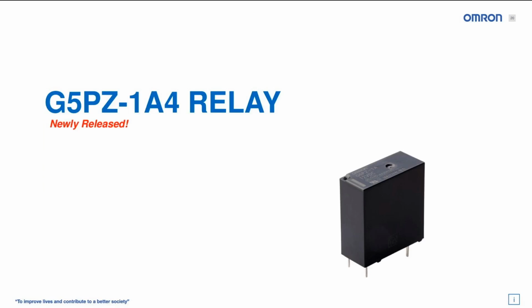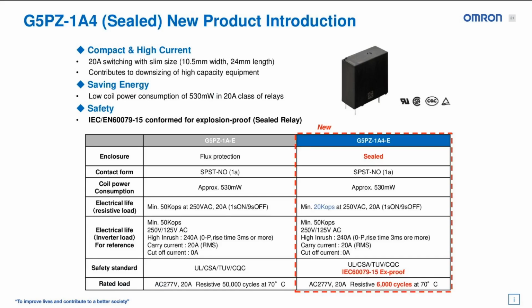So let's look at the three products that are most nearing release. This one is already released. It's the G5PZ1A4. It's a sealed relay. It is a compact and high current product, so 20 amp switching with slim size, so 10.5 millimeter width, 24 millimeters in length. So it contributes to downsizing of high capacity equipment.